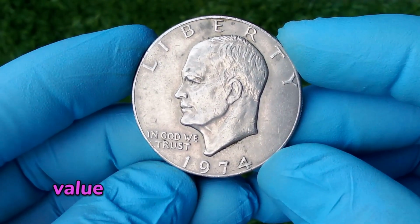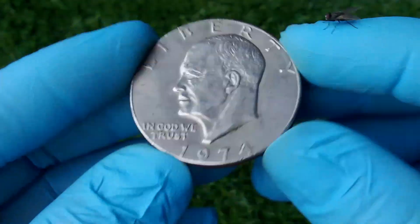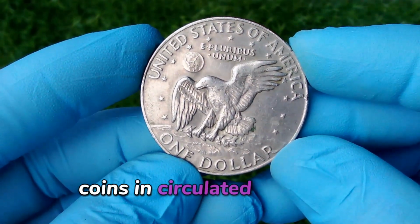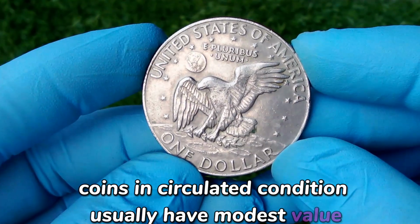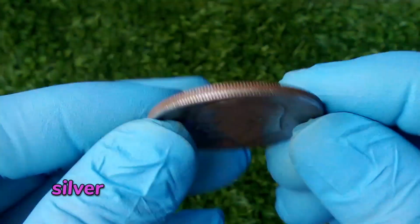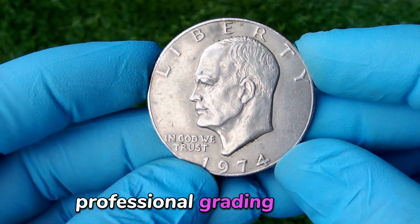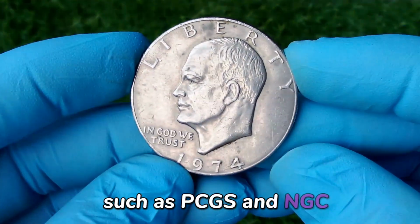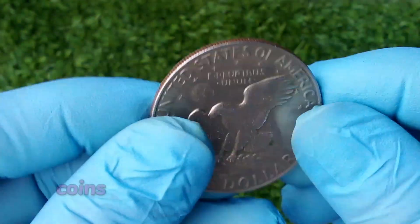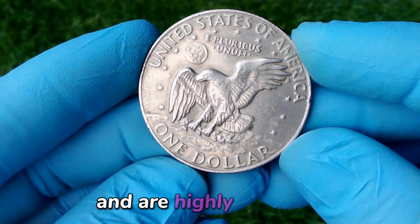Collectors today value the 1974 Eisenhower dollar for its historical importance, large size, and symbolic design. Coins in circulated condition usually have modest value, but coins in uncirculated condition are worth more. Silver versions and proof coins are especially valuable. Professional grading services such as PCGS and NGC evaluate these coins and assign grades based on their condition. Coins graded MS65 or higher are considered premium quality and are highly collectible.